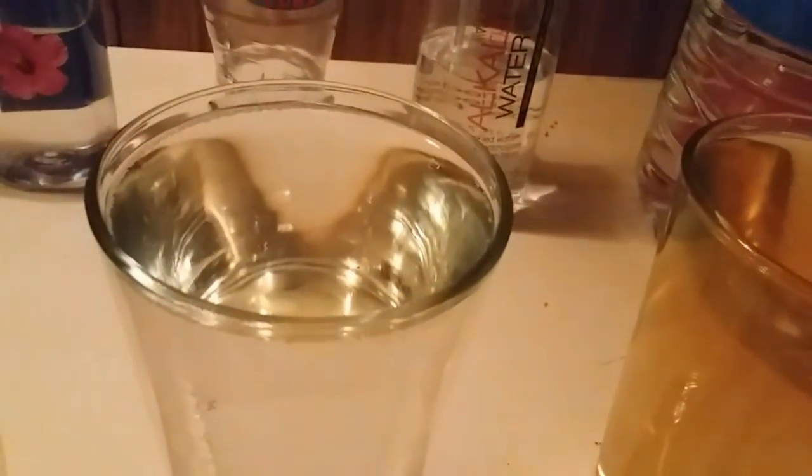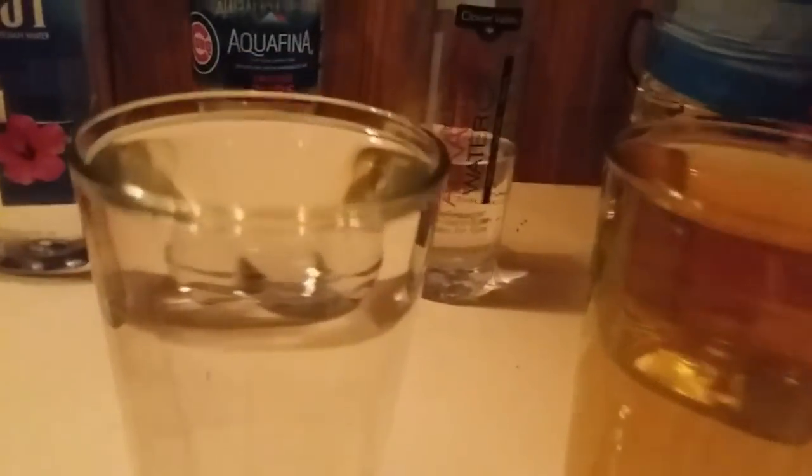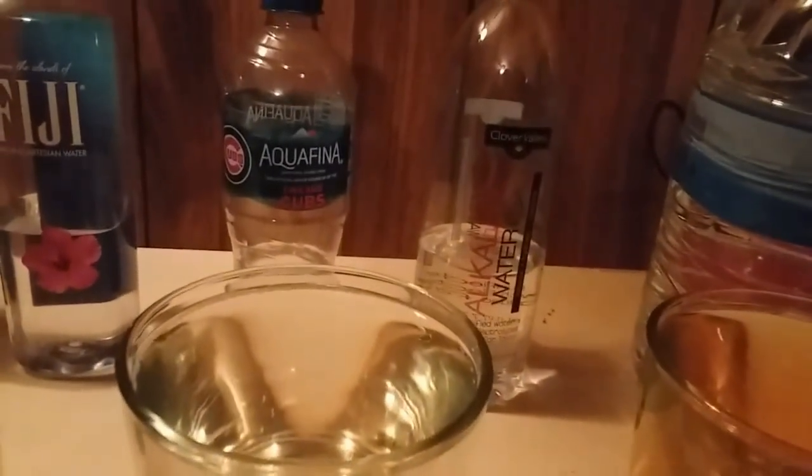And then the Aquafina, I forget what they say this one was. Yeah, reverse osmosis as well. And this one seems to be the best one I've found, without really a whole lot in it at all. It looks pretty good. So the Aquafina seems to be the clearest one when it's all said and done.